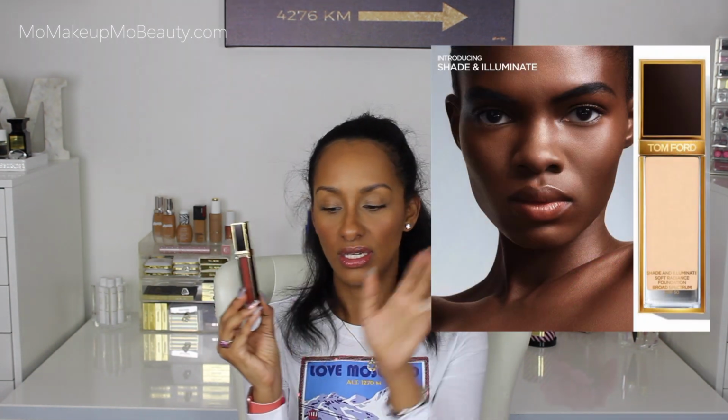And I can't wait until I can get my hands on that new foundation that looks just like this. It's coming. As soon as I can get my hands on it, I will. I don't have a counter around that has it, so I have to wait until it comes to Nordstrom. But this gloss is amazing.